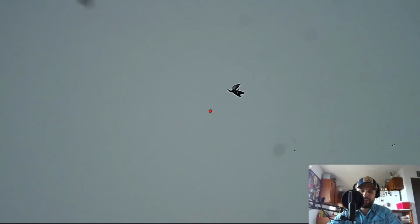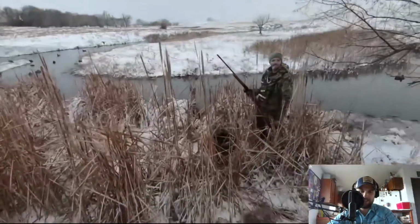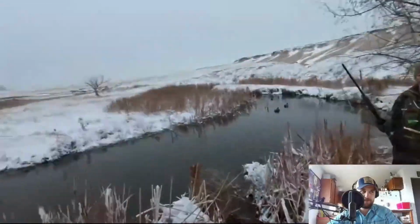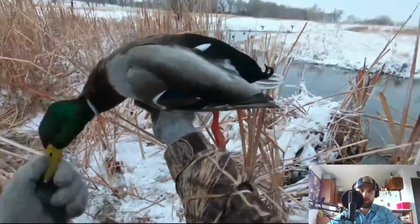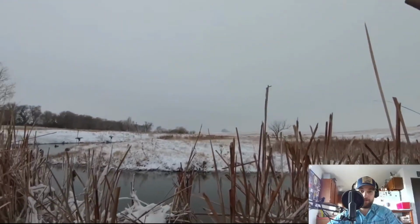And believe it or not, every shot I used here was Boss 5 shot, 2 3/4 inch, 28 gauge, out of an improved cylinder choke. So I've had some questions about that. I don't always use an improved cylinder. Here, where we're sitting, literally a yard or 2 yards from the decoy spread.